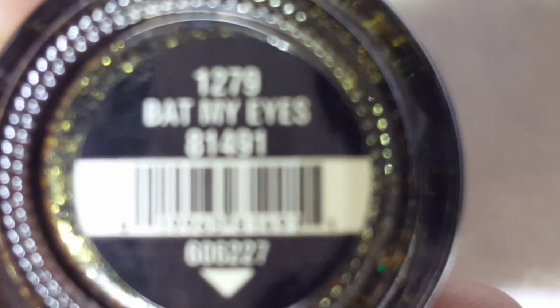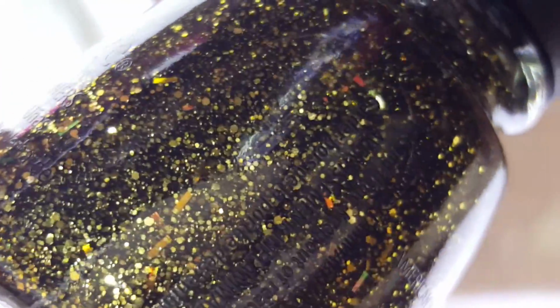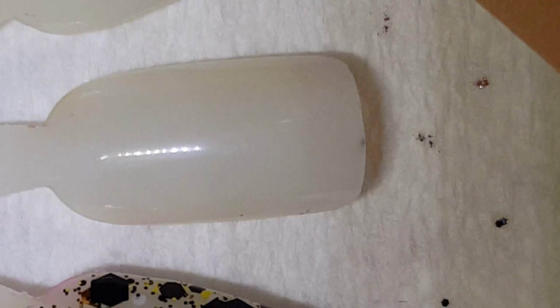Last up for our one coaters here is another Halloween one, and this one is called Bat My Eyes. There we go. And this one's a real pretty glitter mix as well. Looks like there's black and gold, and even some bar glitter in there. Okay, so let's give Bat My Eyes a swatch.